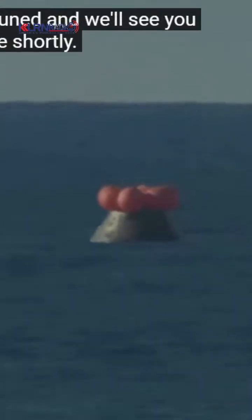Okay, well, thank you so much, Administrator. Appreciate you being here. We're, of course, going to stay on to watch the crew get extracted from Orion. So stay tuned, and we'll see you back here shortly. Thank you, Megan, and thank you, Administrator Isaacman.